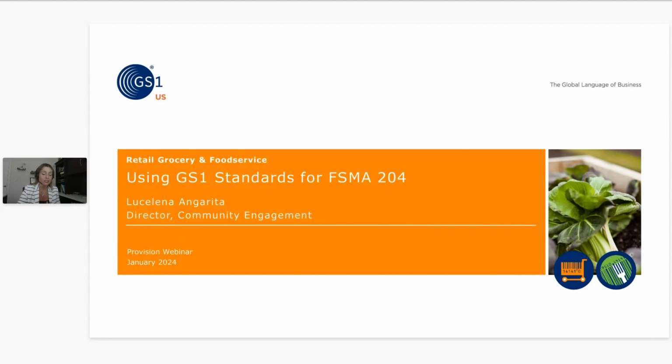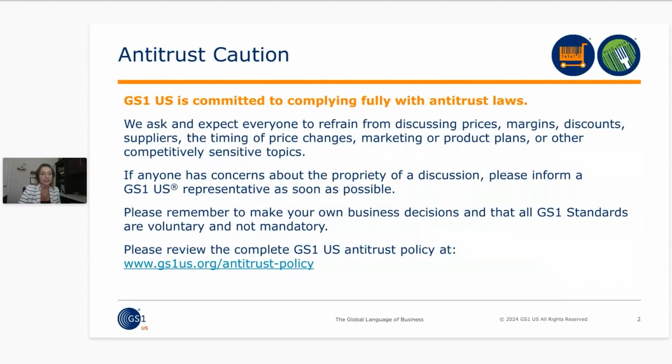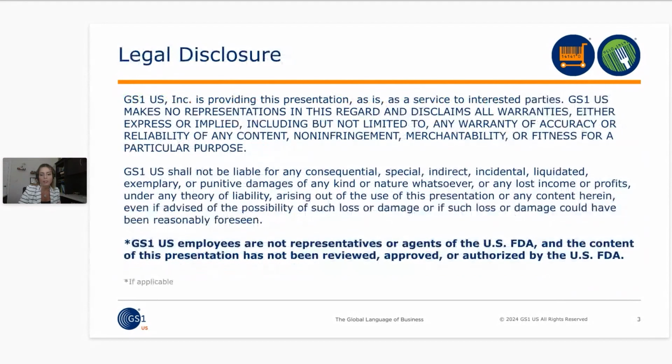Wonderful. So before I get into the topic, I do have to take us through our antitrust statement, which is GS1 US is committed to fully complying with antitrust laws. And this means we don't discuss prices, margins, or any other competitively sensitive topic. And you can see the link there if we share the deck to get more details. And then the other thing we're asked to always call out is that we are not employees or representatives of the FDA. So all this content you're going to see has not been approved or reviewed by the FDA.